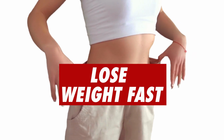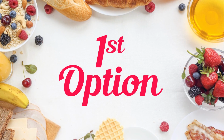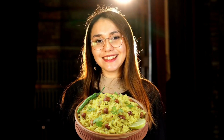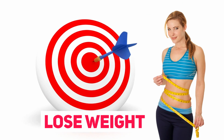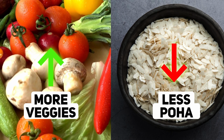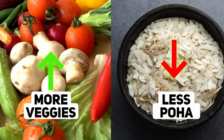So without any delay, let's get started with healthy breakfast ideas for weight loss to help you lose weight fast easily. Starting with our first option for a healthy breakfast idea, it is, of course, for all the poha lovers out there. Now if you want to have poha for your breakfast, but the goal here is to lose weight, you always need to make sure that you incorporate lots and lots of vegetables to it and very less poha. The recipe is here.